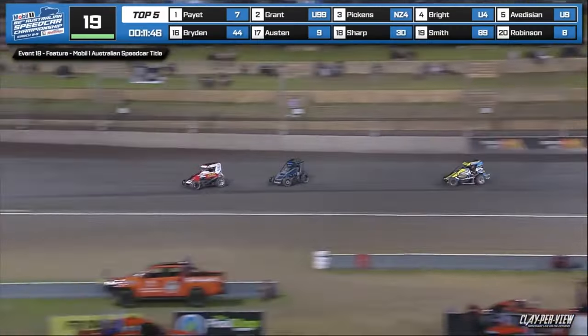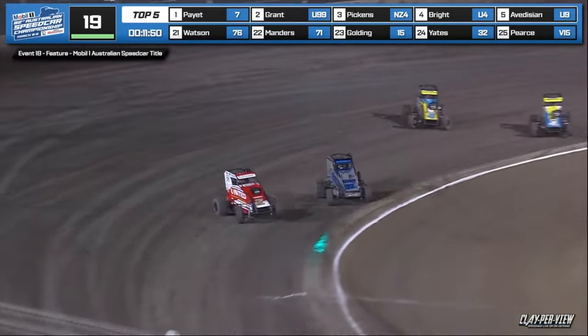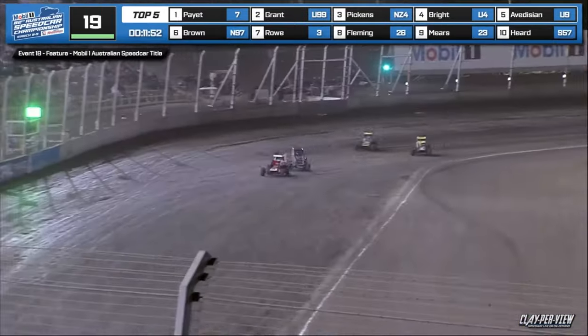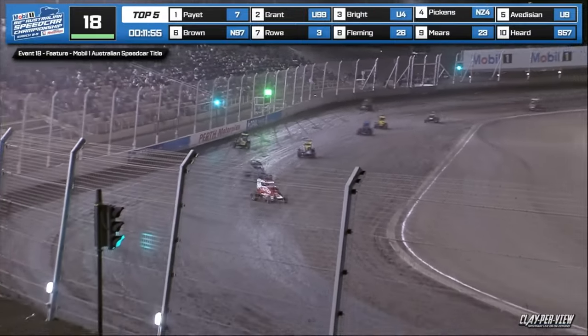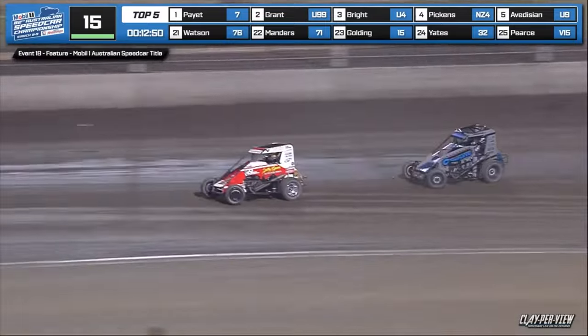There is your top three, only separated by about five car lengths between the three of them. But it seems today speed cars have a healthy following and can be found broadcast live online throughout the season on the Clay Per View app.